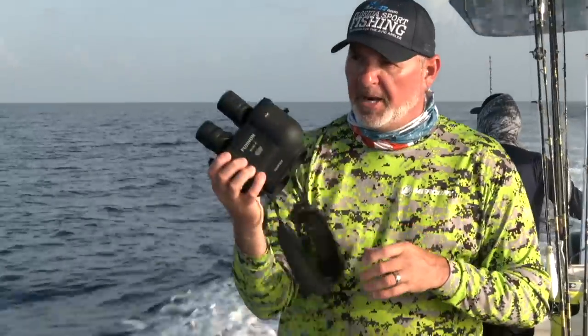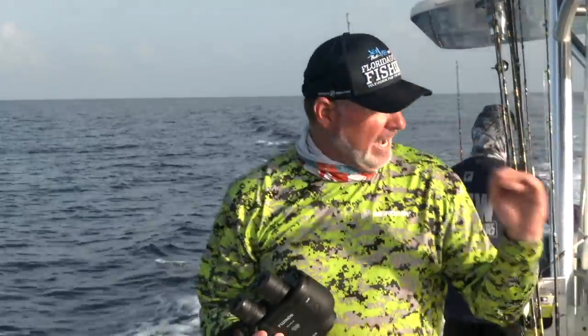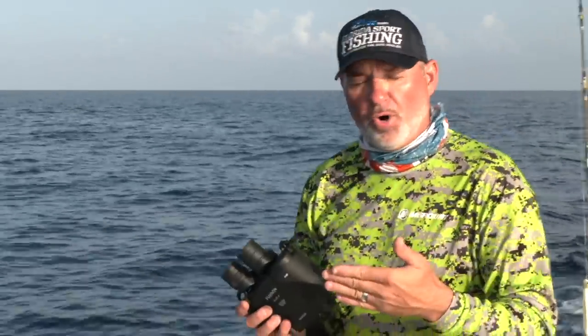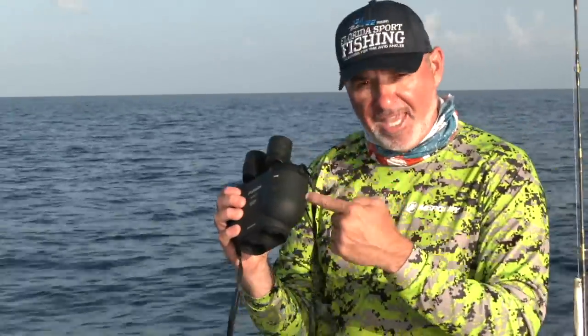And now I can see them. I can't see them with the naked eye yet, but I can see them with this. It's an absolutely vital tool, these Fujinon stabilized binoculars. For anybody that comes offshore dolphin fishing, they're just as important as your tackle, just as important as live baits, just as important as having a gaff on the boat. Maybe more important than all of those, because this right here is going to help you find the fish.